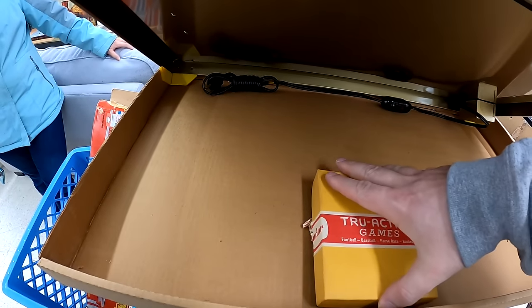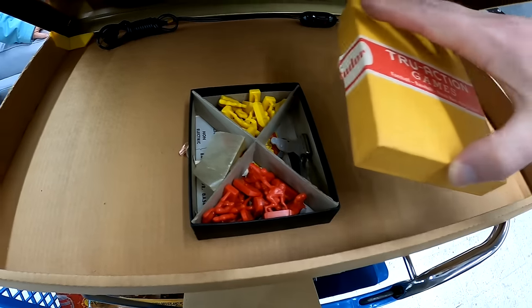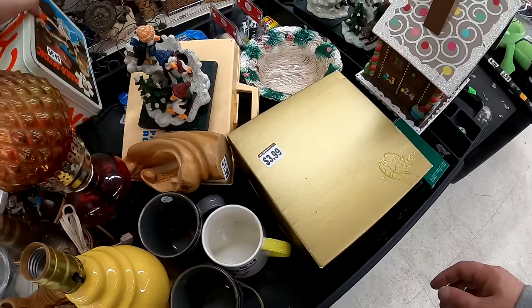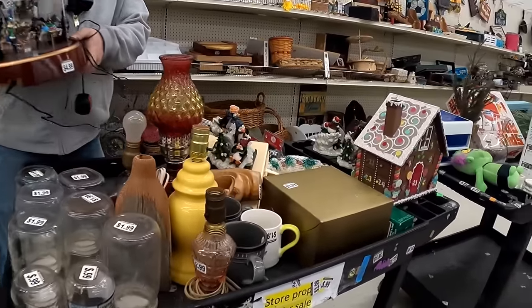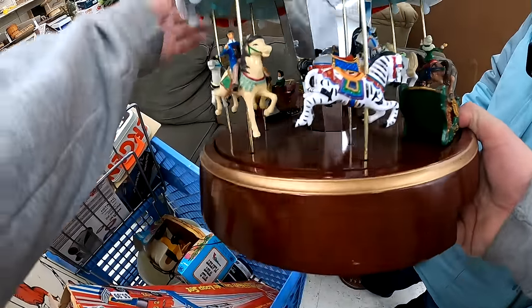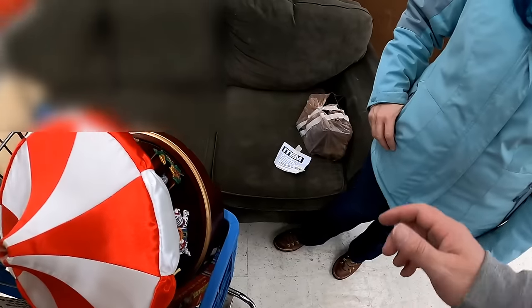Okay, so here is... Okay, all the players are in there. I mean, I'm guessing, that looks like 23 figures. Good little box. So yeah, definitely, even with the top missing on this, for $5, I think we're pretty solid. That's what I would say.